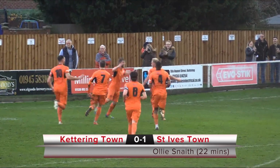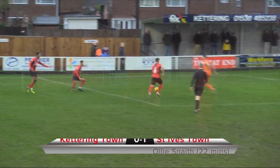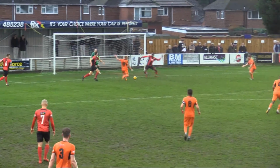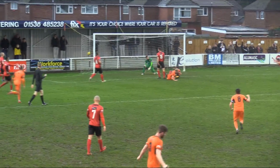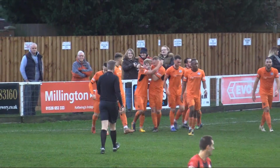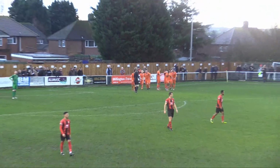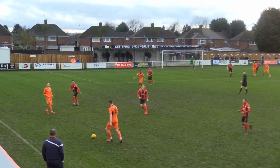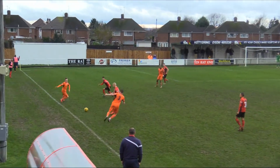Kettering undone. And it was the left-hand side. The ball went in, and the St Ives striker took it, turned, and dispatched past Paul White. Nothing Paul White could have done. But the first real opportunity for either side, and St Ives have put it in the back of the net. Kettering currently trailing 1-0.